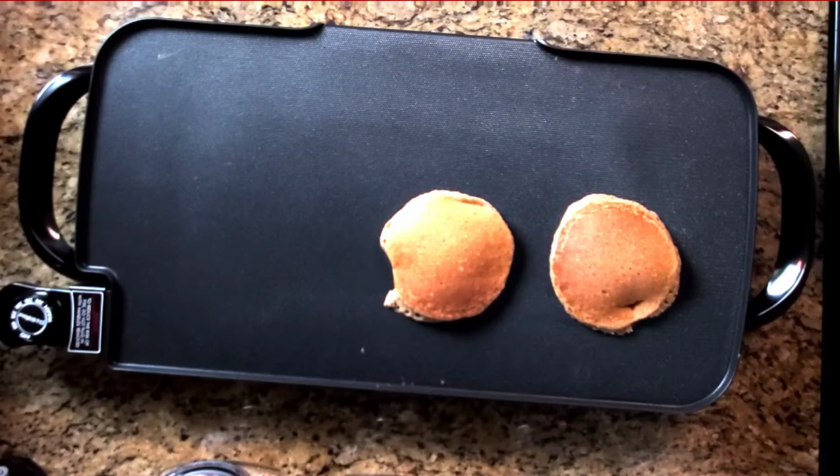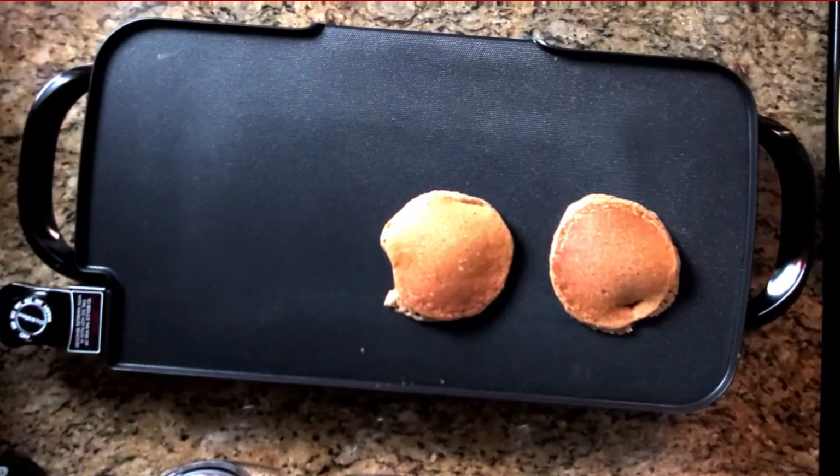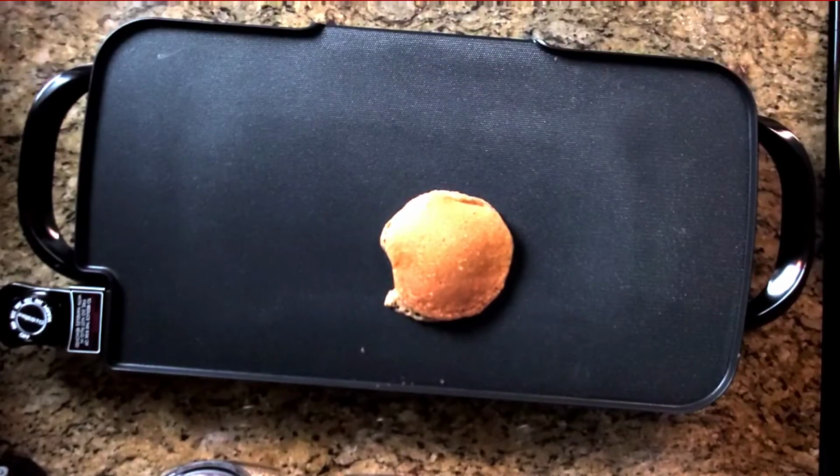What I really love about these pancakes is they're so light, they're so fluffy, and they're so moist. I know it seems like a lot of ingredients. However, if you look at a box of protein pancakes, you're gonna see quite a few ingredients, and they're not gonna come out as good as these.